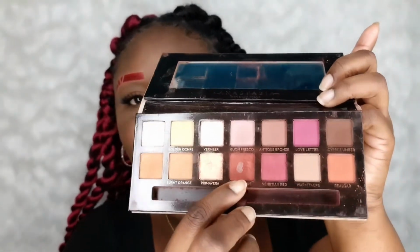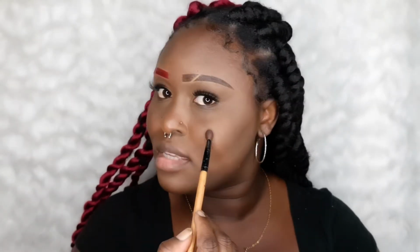Alright, so we're gonna go in the Modern Renaissance palette from Anastasia, and we will be going into Red Ochre, this color here. Basically I'm gonna make blush across my nose and on the sides of my face like that.